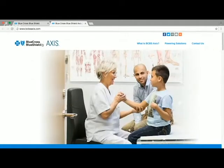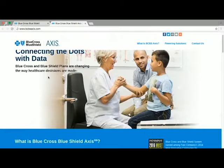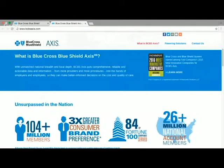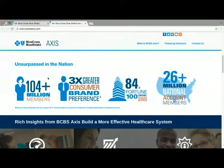So now I'm in Blue Cross Blue Shield Access. I have no idea what Access was. I thought that was something in World War II. Connecting the dots with data. Okay, Blue Cross Blue Shield plans are changing the way healthcare decisions are made. And what is this Access? So I've got to dig into this, and they're trying to use good things, but it sounds like it's written by people that are really close to it.